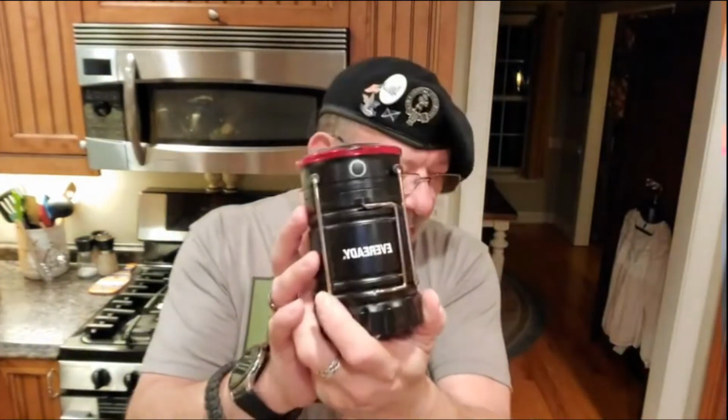But here's another cool thing. You got that, but lift these things up and you've got a lantern. Depending on how low you drag it is how much light it produces. So if you want a little light, you get a little light. You want a lot of light, you get a lot of light. It automatically turns off. These are made by Ever-Ready, and these are great.